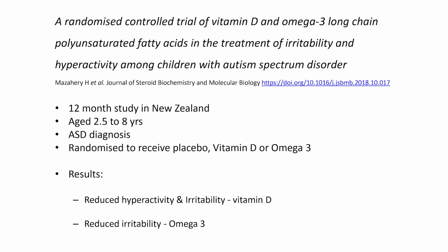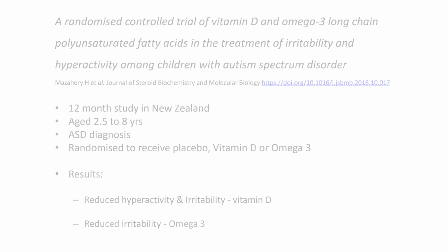And here's another study from New Zealand looking at omega-3 and vitamin D on young children with an autism diagnosis. And they were able to show that vitamin D reduced both hyperactivity and irritability, and that omega-3 also reduced irritability as well.